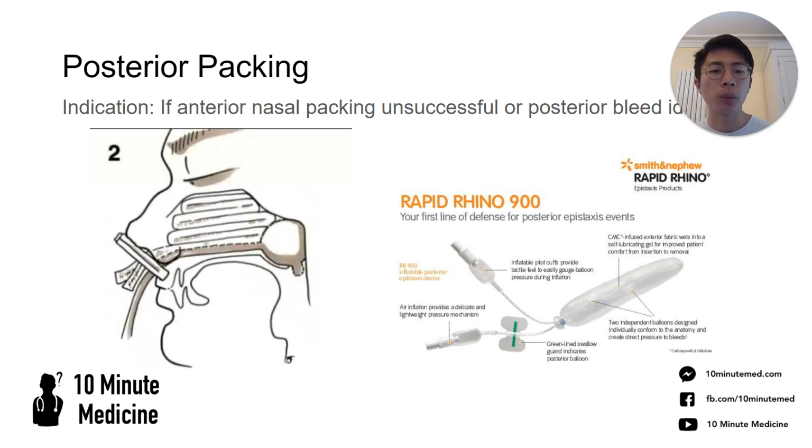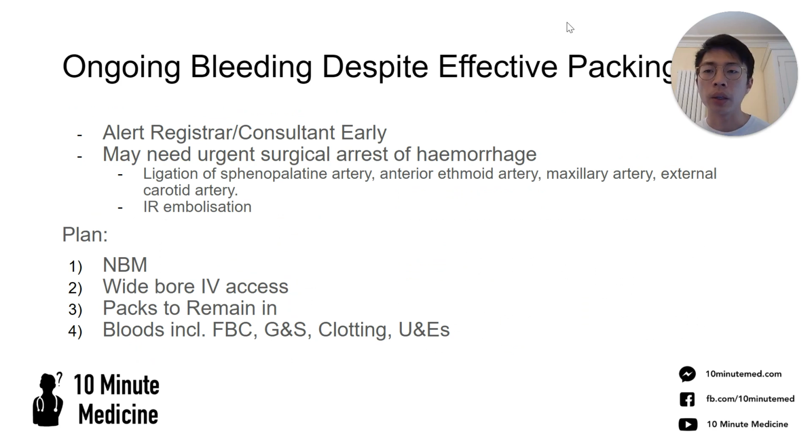Alternatively, you have Rapid Rhinos, which have both a posterior and an anterior balloon. But it's best to familiarize yourself with these different bits of equipment when you're on placement. And if there's ongoing bleeding despite effective packing, you would alert your registrar and your seniors early.